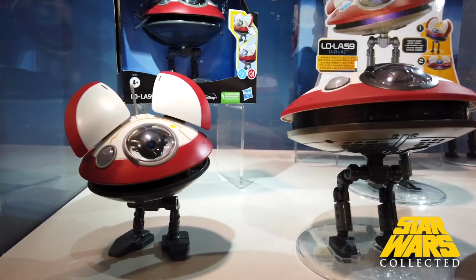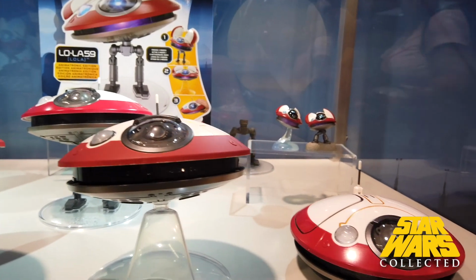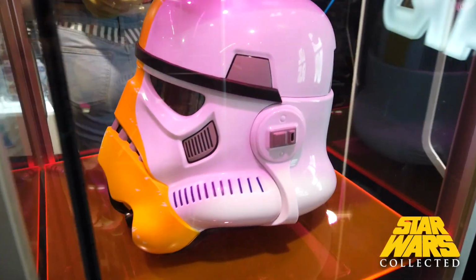Hasbro's betting big on Lola, Leia's droid from Kenobi. They have a couple different electronic versions in different sizes. You'll have to check them out for yourself. And they also repainted their Black Series Stormtrooper helmet with a new mortar color.